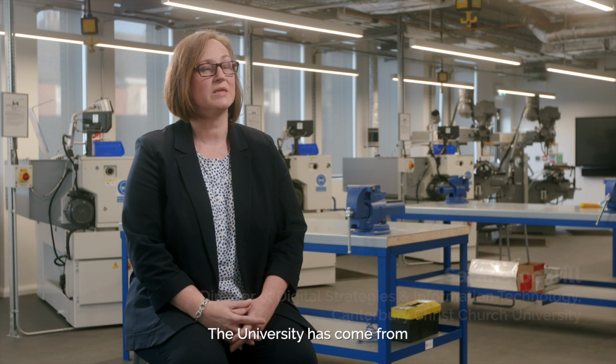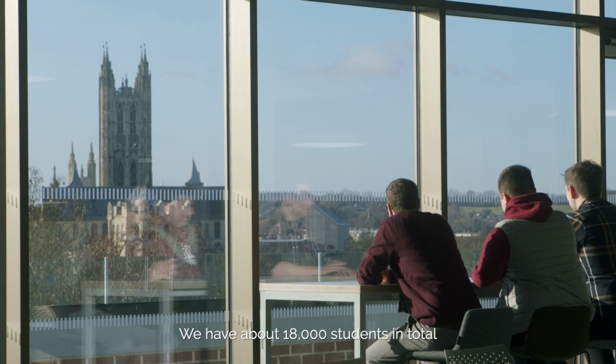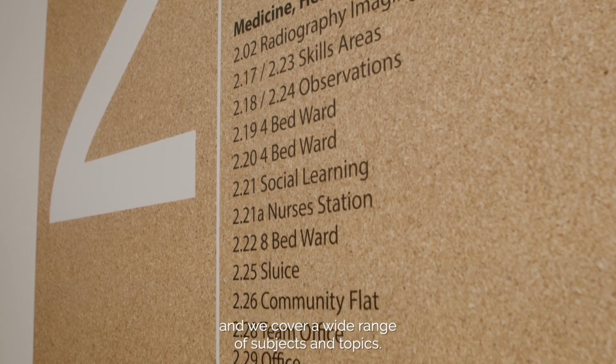The university has come from teacher training college roots. We were established about 50 years ago when we got our university standard, and we are based in the heart of Canterbury, and we have a Medway campus. We have about 18,000 students in total, and we cover a wide range of subjects and topics. I'm responsible for the technology at the university.